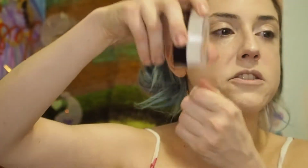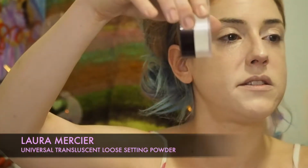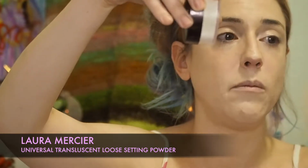And I'm also going to pan, hopefully, because look how much product I actually still have left of the Laura Mercier. How long would I, like, this is absurd. I've had this for longer than I'm willing to admit. Alright, so it's not time for that just yet, I don't believe.